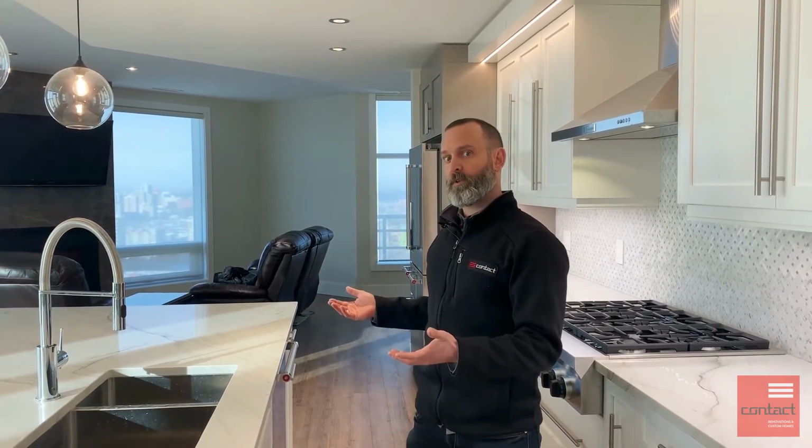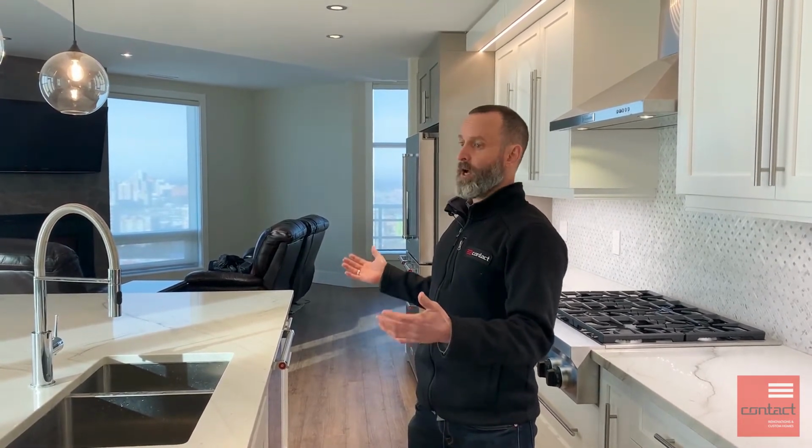Spacing can really vary. It's really based on personal taste. So figure out with your contractor how far in from each end, how low they'll sit so they're not hitting your head on the fixture if it is a pendant light or a globe pendant like you see here.